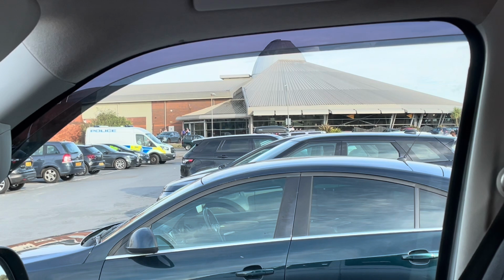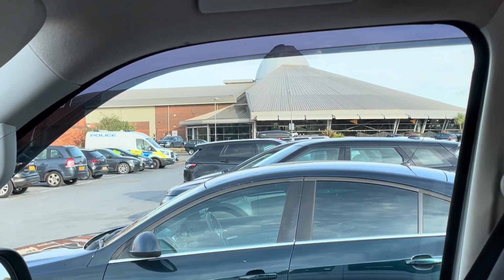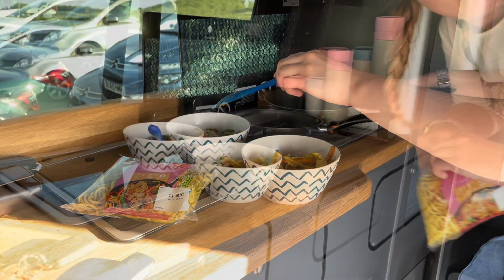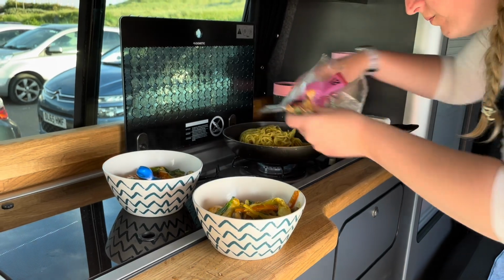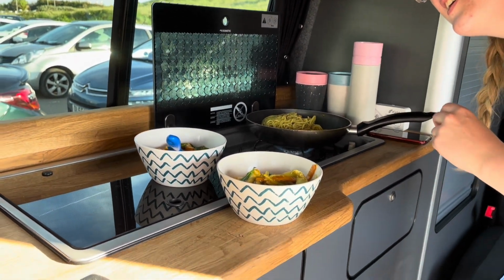First trip out and there's a copper that's just pulled up in the same car park. Wouldn't it be hilarious if they were coming to tell us off? Look, they've gone back to get it.